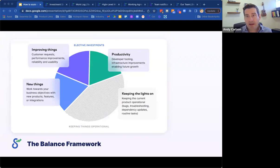So this is what we call the balance framework. It was introduced by a former Dropbox VP of engineering, and we've adopted it here at Swarmia and made it our own. The way it works is that you imagine your work in 2 main categories: mandatory investments. So that's stuff like keeping the existing software operational, and you'll see that in the gray area down there. And the other category is elective investments. So those are building new things, improving existing things for customers, increasing productivity of our teams. You'll see that in the colored sections at the top. This framework is useful because it sheds light on how much time your teams are actually spending on simply keeping the existing product up and running. And after that, how do they split their time between building the new features, improving the old ones, and then improving the overall productivity of the team?